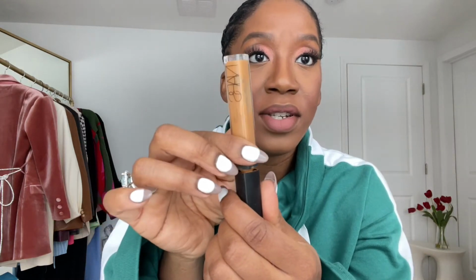Another holy grail that I was put onto is the NARS concealer. Let me see, it's the Radiant Creamy Concealer. This is done, y'all. I don't know if you can see how done this is. Like, yeah, you can see the stick in there, but it is time for me to get a new one. I scraped to the very bottom of this, and you can't even get to the bottom, which is annoying because the cap stops you. And there's also some product stuck in here. So that's the only annoying thing about it.